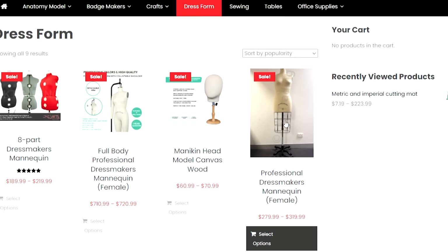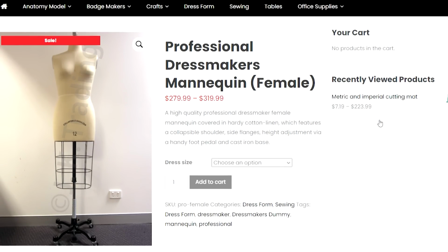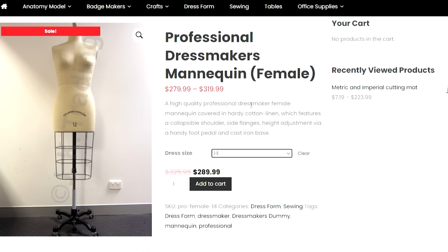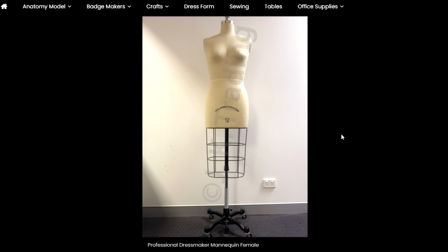They do have professional mannequins. So I'm not talking about those ones that you dial in and out and change sizes and they get rickety and fall everywhere, which are from most of your big department stores like Spotlight. These are those gorgeous looking vintage style padded mannequins. So I know that JK Trading do have them, and they do have different, more curvy size ones as well. They are just stunning.